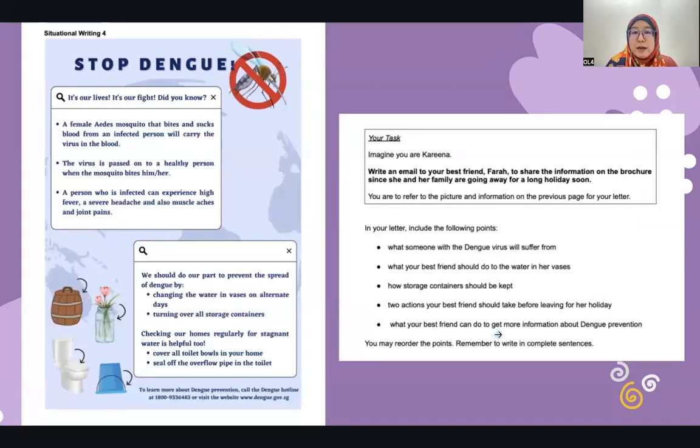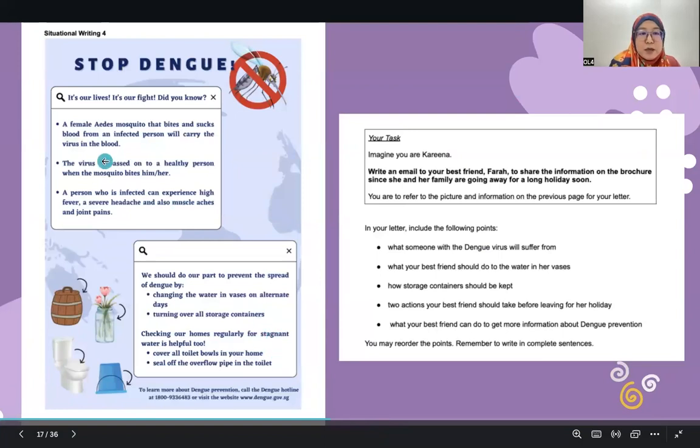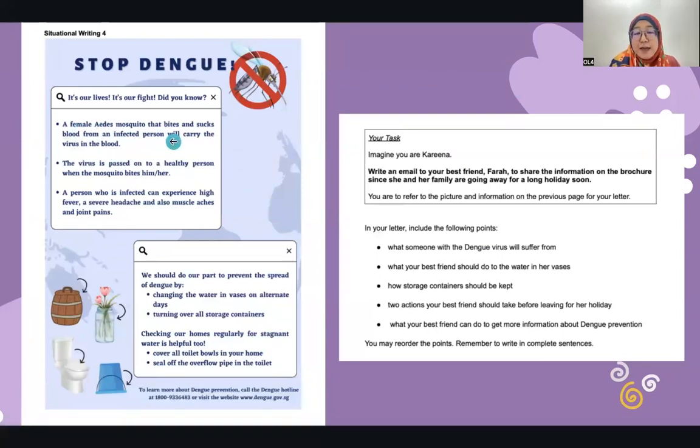Now let's have a look at one of the materials that we produce in EduFriend for the P6 English Mastery Program. These are the posters. It's about stop dengue. These are all the facts of dengue. What happens if the virus is passed on to a healthy person, and what a person can feel or experience if they have been diagnosed with dengue fever. And then what can we do, how should we take part to prevent the spreading of dengue?